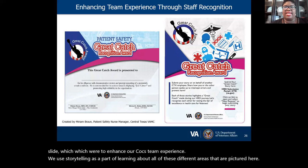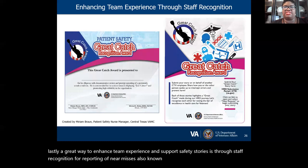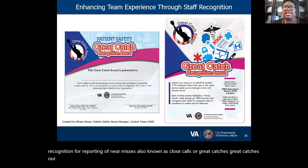Lastly, a great way to enhance team experience and support safety stories is through staff recognition for reporting of near misses, also known as close calls or great catches. Great catches are events or situations that could have resulted in an adverse event, but fortunately it did not, either by chance or through intervention.